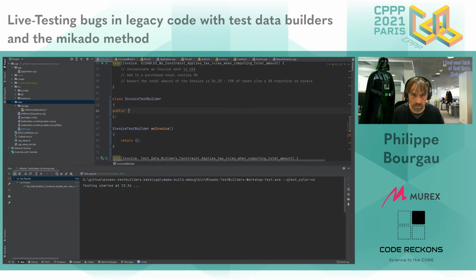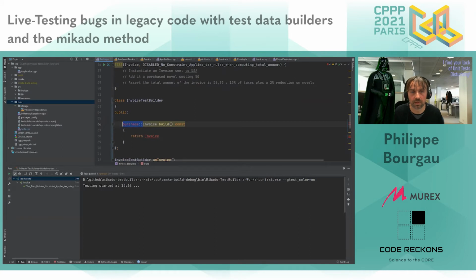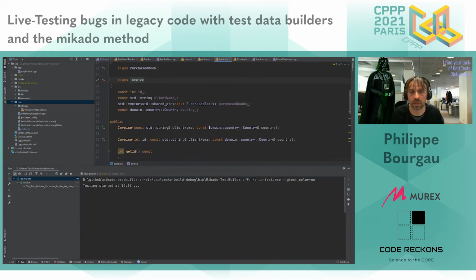Public. It's going to return an invoice, and we'll call this build, which can be const. And it's going to return an invoice. Oh yeah, we need to add the namespace, purchase, if I remember correctly. So what did we need? Oh, I need to include that. And let's go to the definition of that. So the invoice needs a name and a country. Okay.